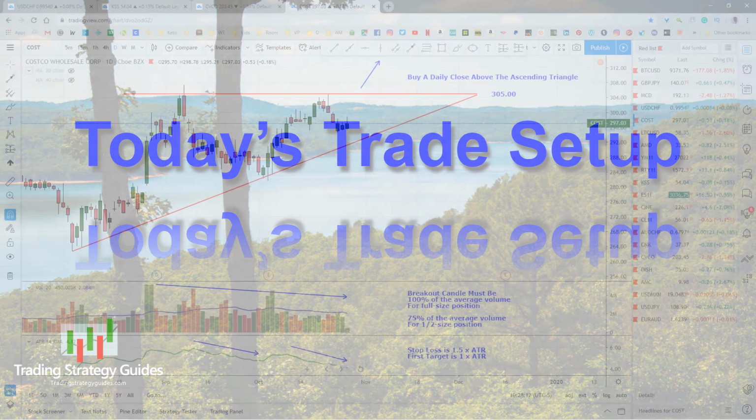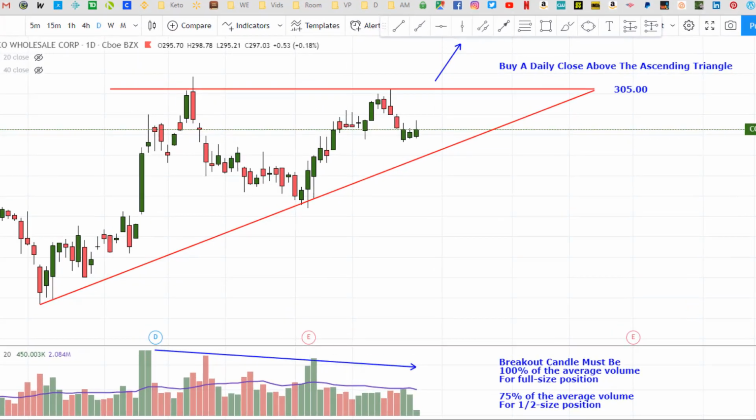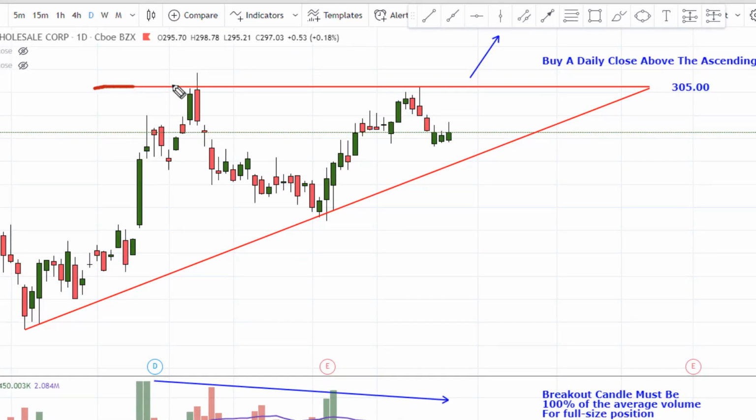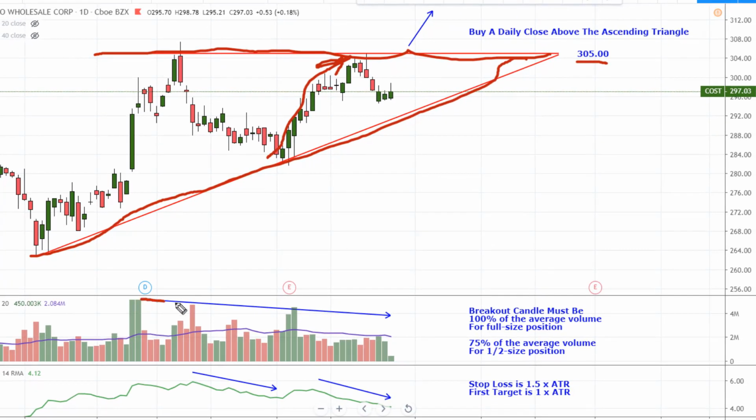And here's the chart. My favorite, the ascending triangle. The ascending triangle consists of a strong resistance level, in this case 305. Then we have higher lows, popping back up and putting pressure on this resistance until it finally breaks. I also look for a nice decline in volume and volatility, and I'm only interested in a break of this 305 level right here, and will only take a long above an ascending triangle.